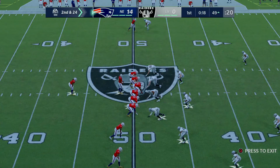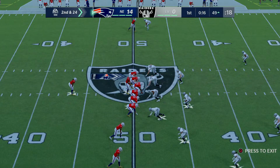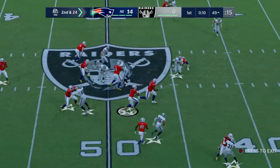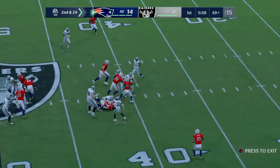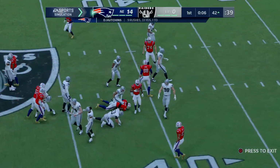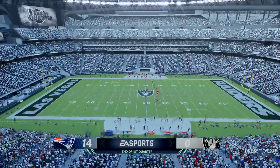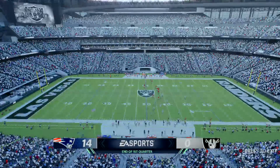So after the sack, a scenario you certainly don't work on too often. 2nd and 24. And he'll give it here to his running back. That'll net 7 yards on the ground, but he'll leave him with a healthy distance still to go on third down. 14-0 the score.